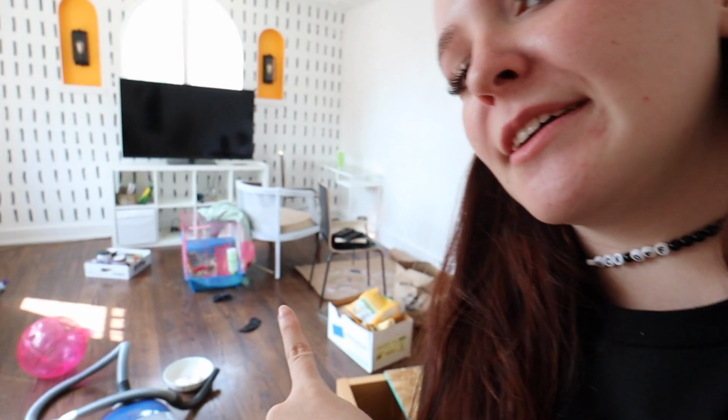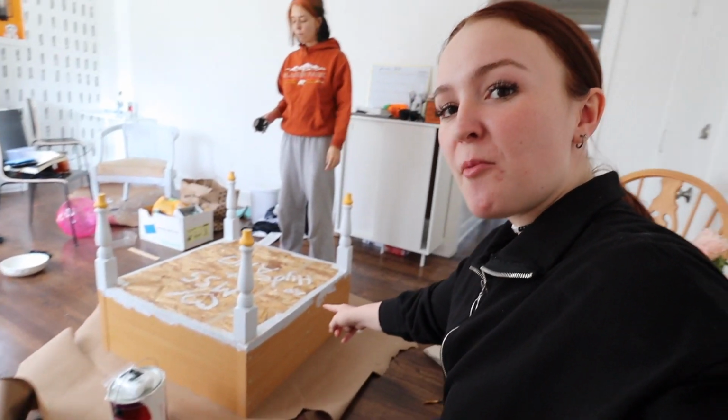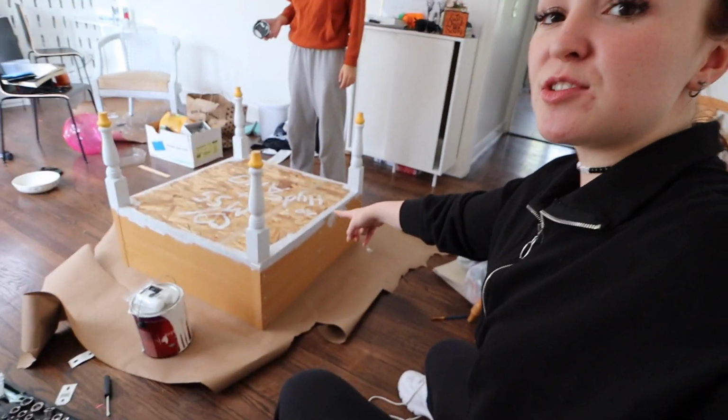Selfish, honestly. We decided to build Hyde, the guinea pig, a cage out of an old IKEA shelf. And this is how it's going so far. This is what it looks like now. Got a leg on, painted the legs, wrote a nice little message. Now we're gonna flip it around and see if the legs stay on.